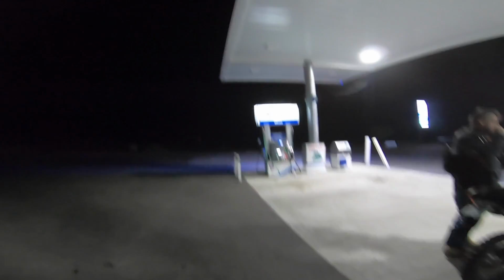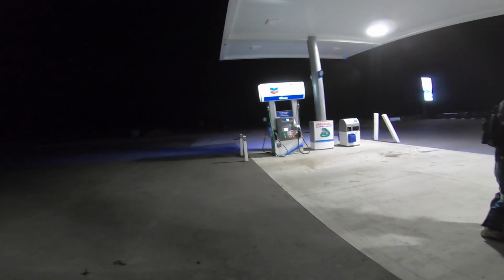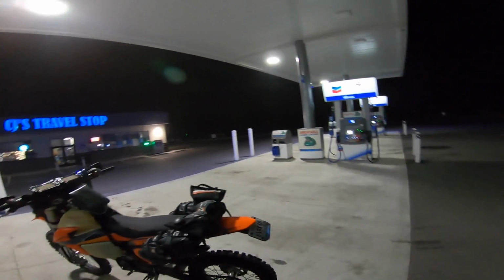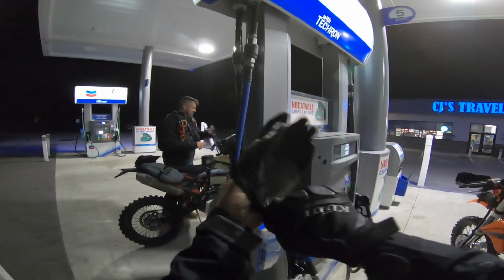Alright, so it's day 1. We're at the gas station right before the entrance south of Malad. So we're gonna go up Burnett Canyon and then down Steel Canyon over to Challenge Point 1, which is the Utah-Idaho border sign. So yep, all the preparation and planning has come to an end. It's time to ride and get it done.